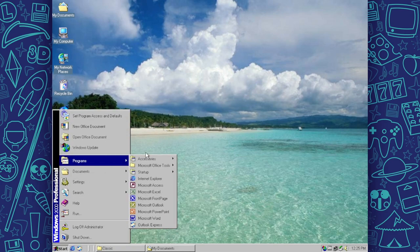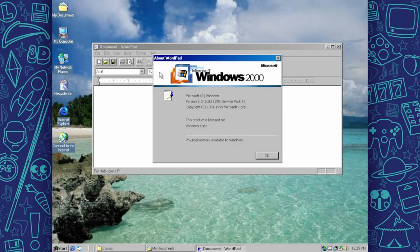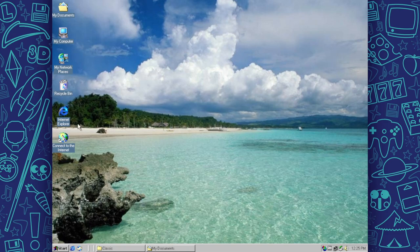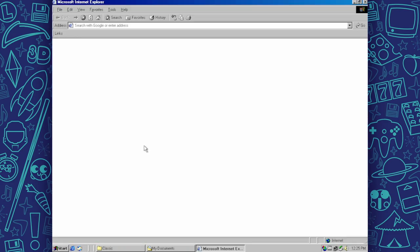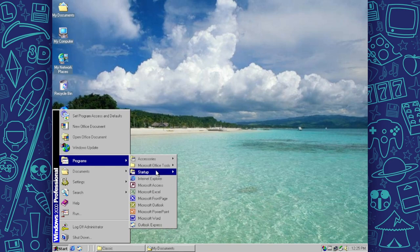I mean, it doesn't need all the specific applications. I don't need the Windows 2000 version of WordPad, because that's just not necessary. I'm never going to use that. And the same with the very heavily modded Internet Explorer Firefox, which, while impressive, again, I don't think there's much real purpose to it. Correct me if I'm wrong, I'm sure there's somebody out there who really loves using that. And Outlook Express isn't super necessary.